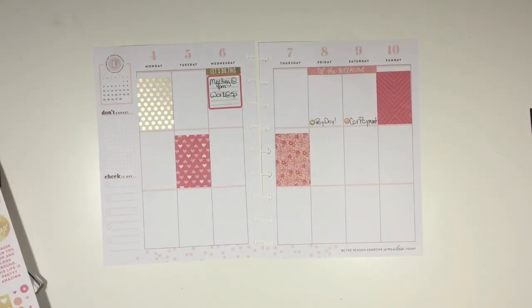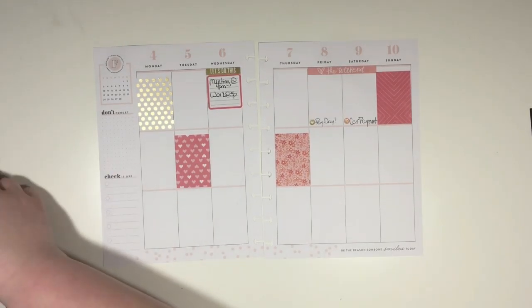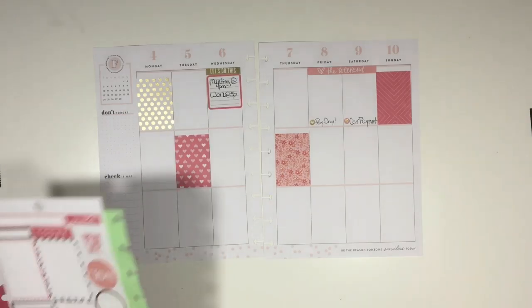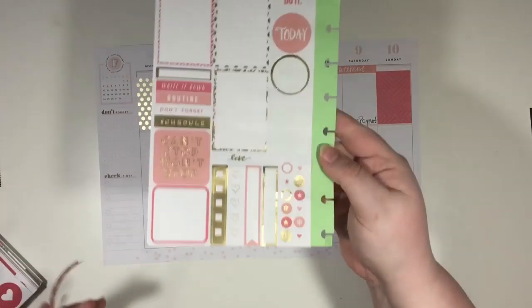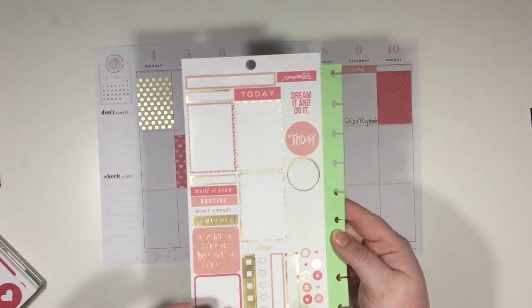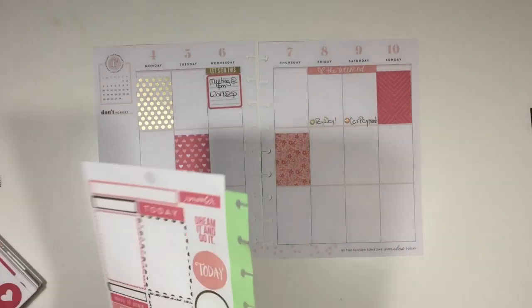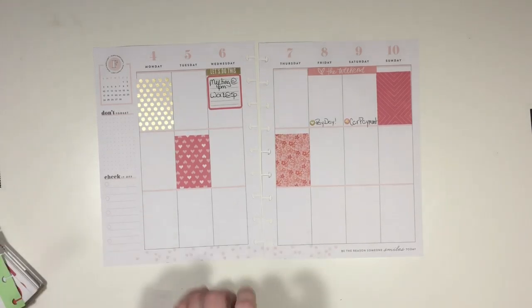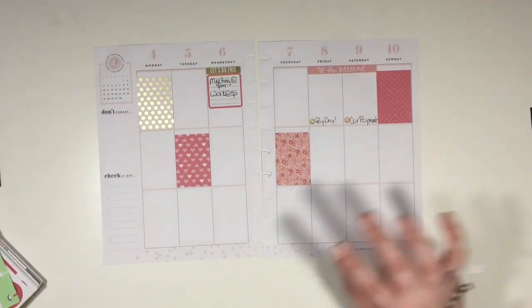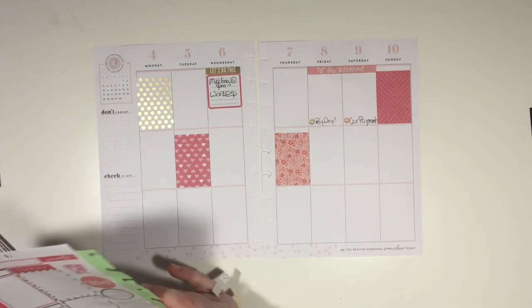All right, let's put in some checklists. So I'm gonna use the ones off of here. I'm just gonna pull all four of these. This is the one thing that I do love about these sheets, is that they basically have everything. Like this was that half box. They've got some quotes, they've got some headers. That is one thing I do love about these sheets. And it's all color coordinated, so I don't have to think. I don't have to go through 7 different books to find what I want. It's just there. All right, so I'm gonna do this Don't Forget.